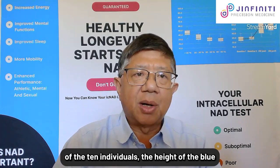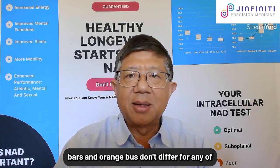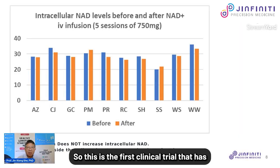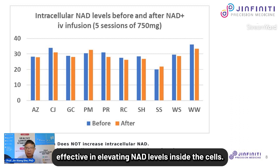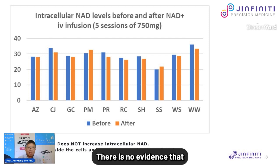You can see for each of the 10 individuals, the height of the blue bars and the orange bars don't differ for any of these 10 individuals, indicating that 5 sessions of NAD IV did not elevate NAD levels inside the cells. So this is the first clinical trial that has been conducted to demonstrate whether NAD IV therapy is effective in elevating NAD levels inside the cells. And the conclusion is very clear-cut. There is no evidence that NAD IV can increase cellular NAD.